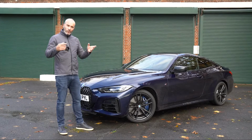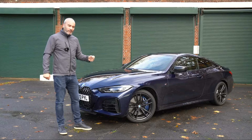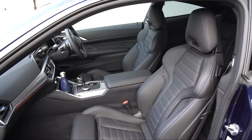We'll talk more about what's available range-wise once we get inside the car, but for now I think we need to jump inside and take it to the handling circuit, test out that 0 to 62 figure and just see what it's like on the limit. That'll be the first time that I've driven this car, so hopefully we can have some fun. And then we'll take it out on a typical A or B road and see what the ride and drive is like, because that's really the most important thing to most people that are going to be buying a 4 Series.